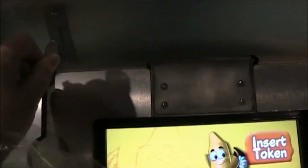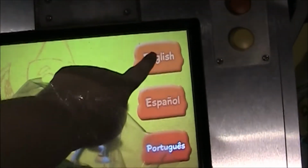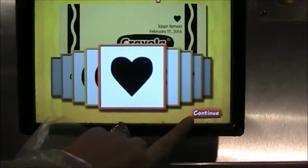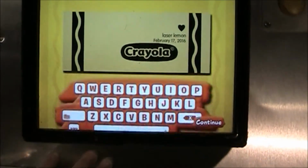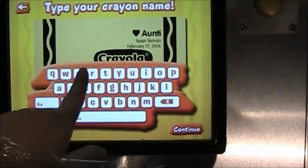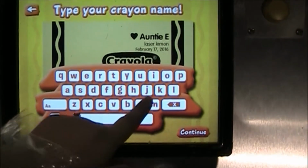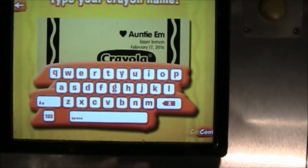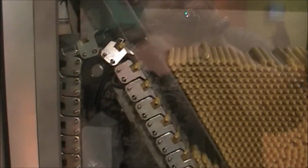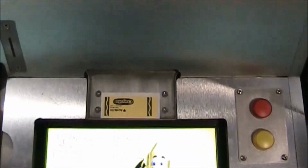Okay, so I'm going to make a crayon. So you put your coin in the slot. Then I'm going to choose English. I'm going to choose my shape. I'm going to do a heart and hit continue. I type in my name, Auntie M, and hit continue. Okay, and then like it, I'm going to hit yes. And then this is what happens here. It drops a crayon. And then the label prints out.